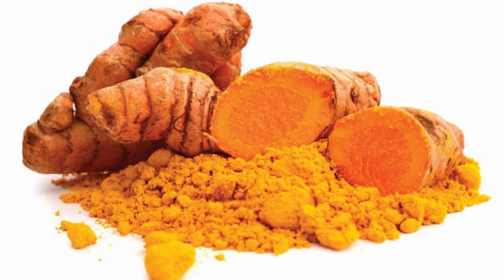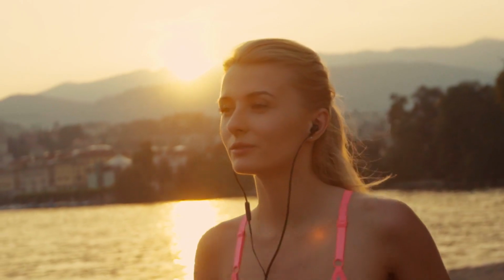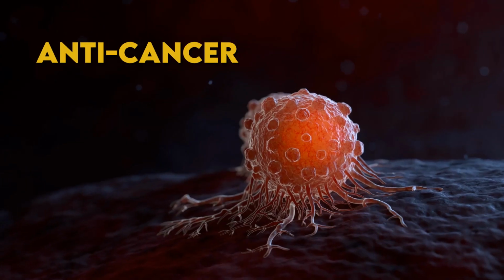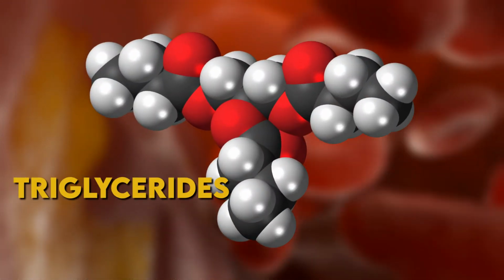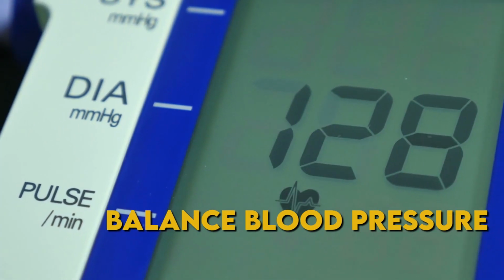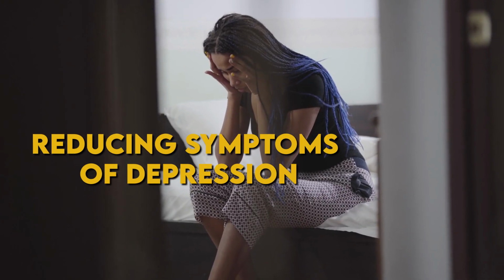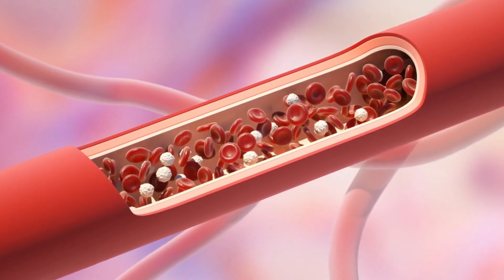Suppose you consume fresh curcumin that is made from turmeric root. In that case, you will enjoy many health benefits, which include anti-inflammatory and anti-cancer properties, lowering levels of bad cholesterol and triglycerides, helping to balance blood pressure, contributing to the balance of the immune system, reducing symptoms of depression, improving the flexibility of blood vessels, and much more.